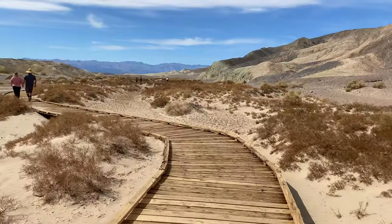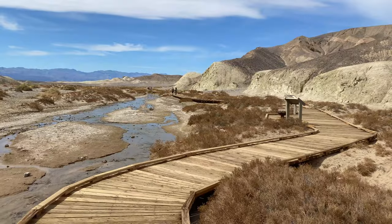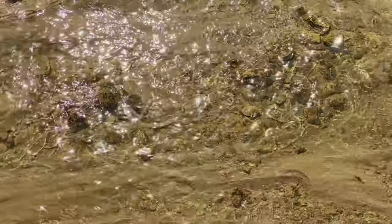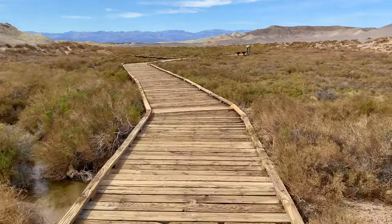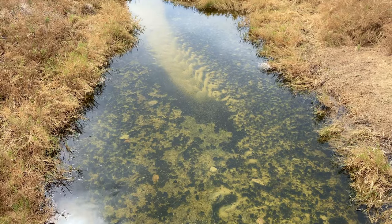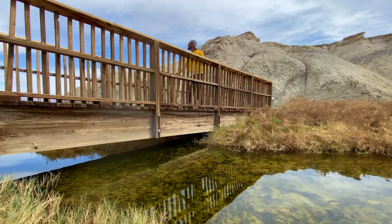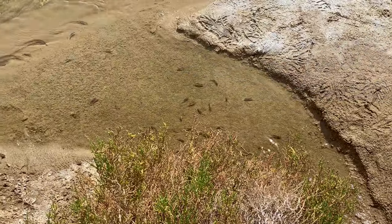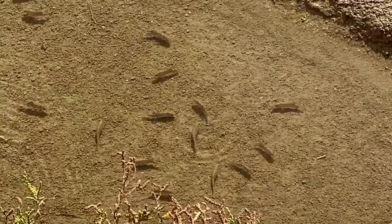After seeing so much dryness, I'm so excited to see a creek that is actually flowing. The sound of the water is so relaxing. So incredible to see life in a place that gets over 134 degrees. So amazing and unbelievable.